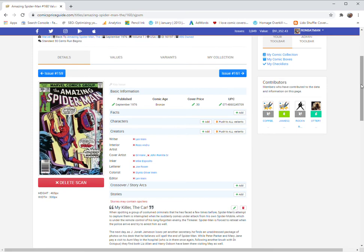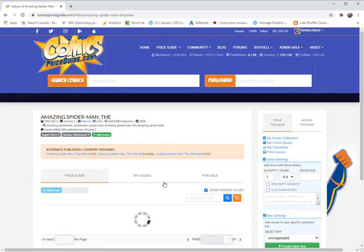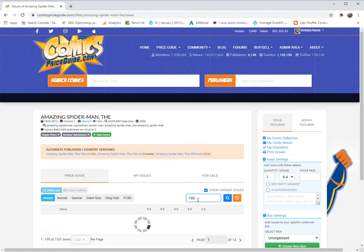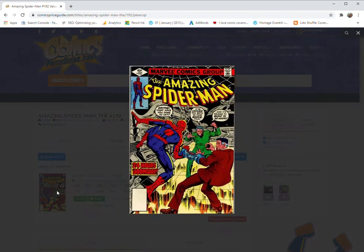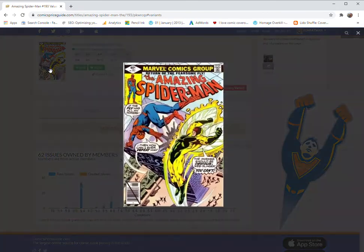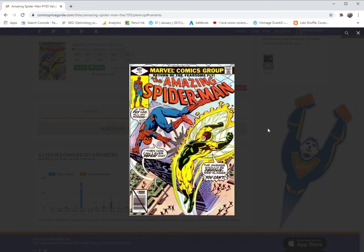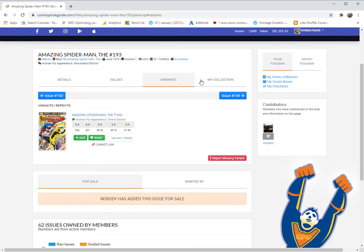And then let's go back to Amazing Spider-Man. And then we're going to go into issue number 192. 192 is the first edition of Amazing Spider-Man that has a direct version. When they first started, they had just these blank squares, and it looks kind of weird, but that was the first direct edition in Amazing Spider-Man. Then they went to the diagonal line across it. It almost seems like it should be discounted or something. I don't know why they did that. And then finally in issue 202, which was in March of 1980, they started putting the little pictures in there. So that's much more common.